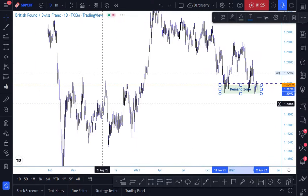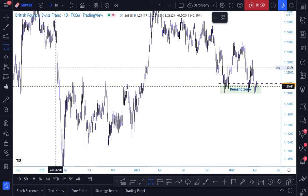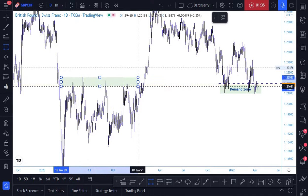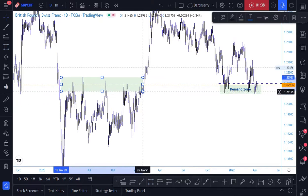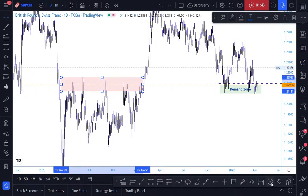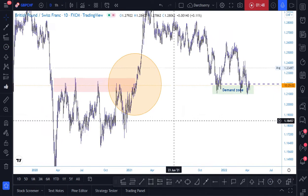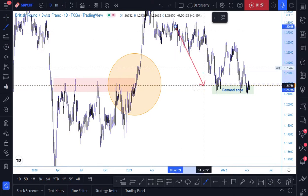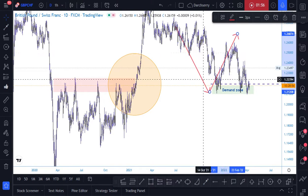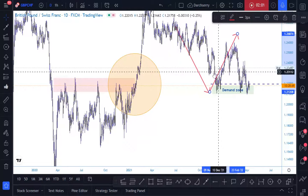And if you notice very well, realize that this demand zone also shares a level with the supply zone that happened in the year 2020, between 2020 and early 2021. That was a supply zone. So what I'm trying to point out here is this: since price broke out of this supply zone, price has actually come back to the supply zone with tendencies of buyers pushing price to the upside. So the supply zone appears to become the demand zone at this point in time.